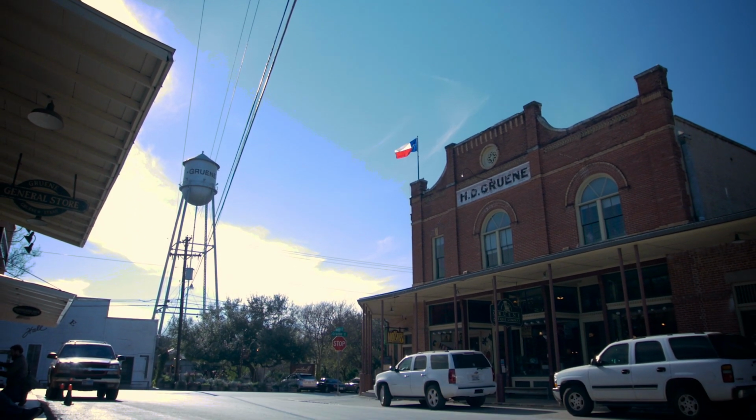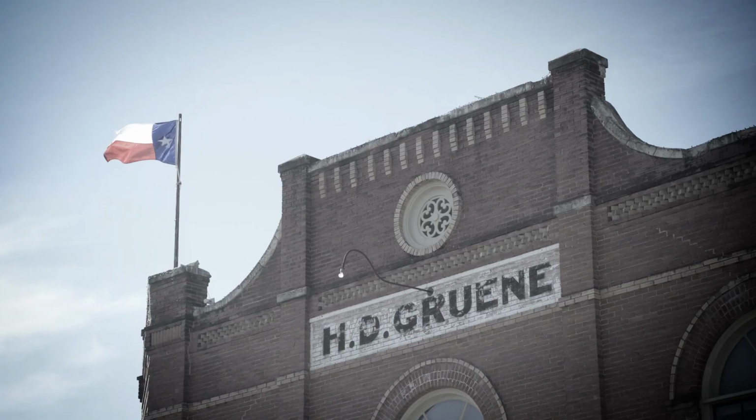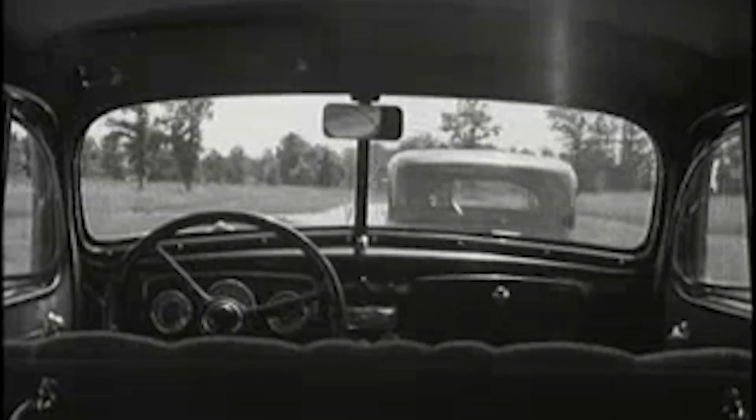Constructed in honor of H.D. Gruene, the man credited for bringing this town to life. The Mercantile was the largest building in Gruene, and H.D. used it to expand his trade business. Here, the Gruenes sold dried goods, farming implements, groceries, and even gasoline to power the latest jalopies.